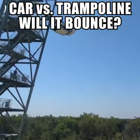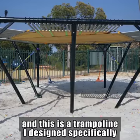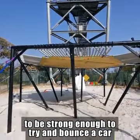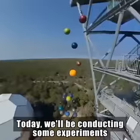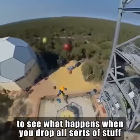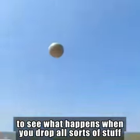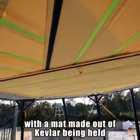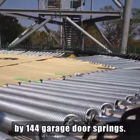Oh my gosh. This is a car, and this is a trampoline I designed specifically to be strong enough to try and bounce a car, or I guess technically even a boat. Today we'll be conducting some experiments to see what happens when you drop all sorts of stuff on a steel trampoline weighing 2 tons with a mat made out of Kevlar being held by 144 garage door springs.